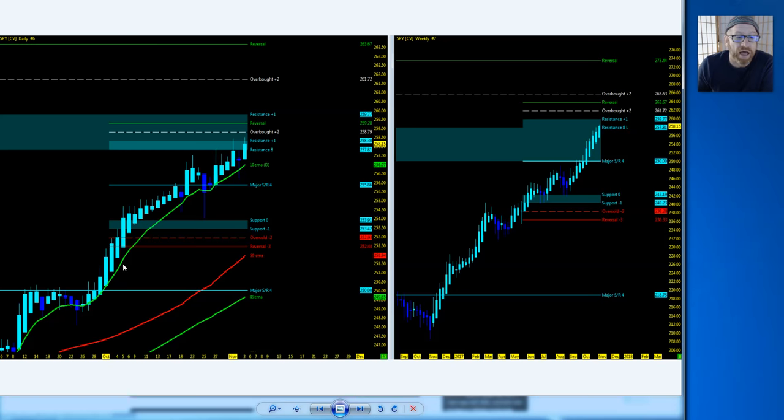You can see here solid bodies with tails up. We continue to move from the MML lows to highs. As we continue to move to those highs and those MML levels continue to project higher, I continue to remain in an uptrend. So SPY, again, any of these levels can be in play. It's just a matter of managing your stop from the bottom up.